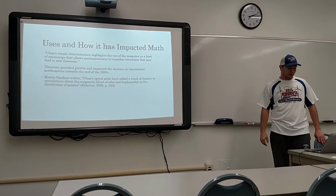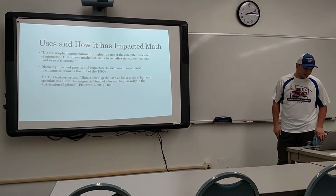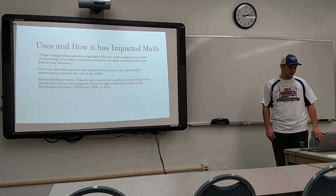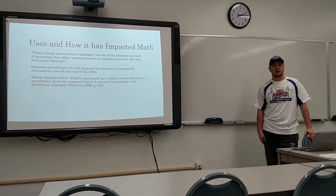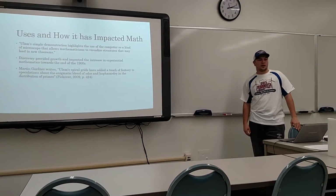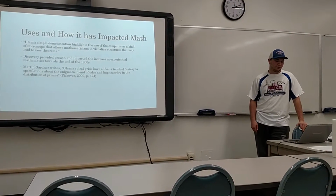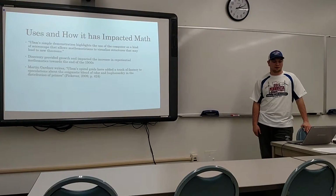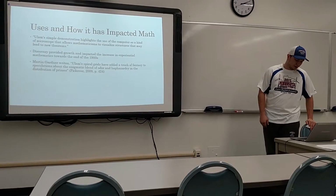So how is it used in math and how has it impacted it? Ulam's simple demonstration highlights the use of the computer as a kind of microscope that allows mathematicians to visualize structures that may lead to new theorems. When he discovered that, it wasn't necessarily on a computer, obviously, because he did it on paper, but I think it relates to Jacob Lear's presentation on how it helped development with computers and mathematics together, kind of.